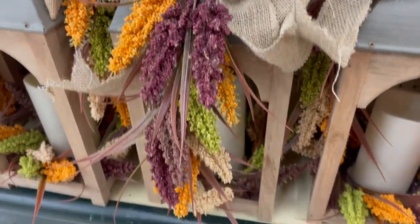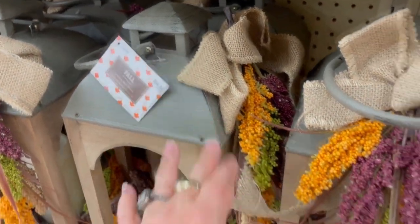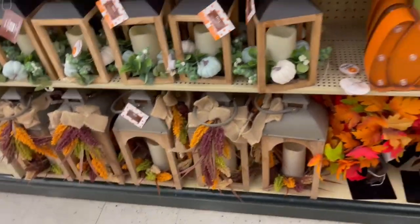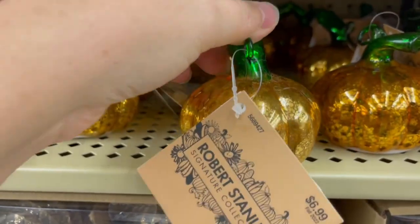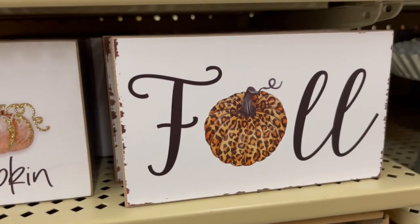It's got that, and it has like the hangs off of it. That one is, oof, that one's $64.99. That's a bit steep, but it is pretty. These are cute. Well, I thought it was glass, it's not glass.